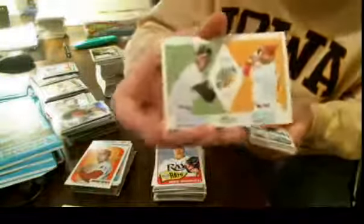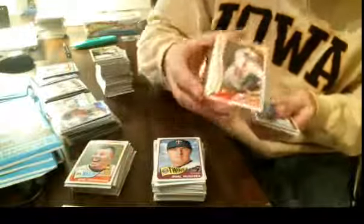Sneaking in there, got a Johnny Bench. McCovey and Bench. Short print Jose Fernandez for the Marlins. New Age Performer Michael Wacha for the Cardinals. There's the jersey card, Bruce Rondon for the Tigers.